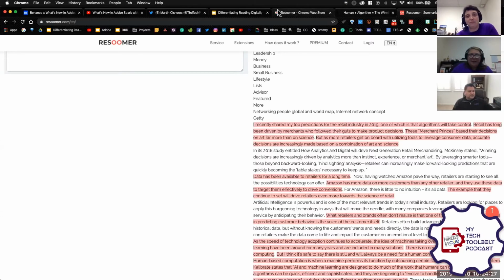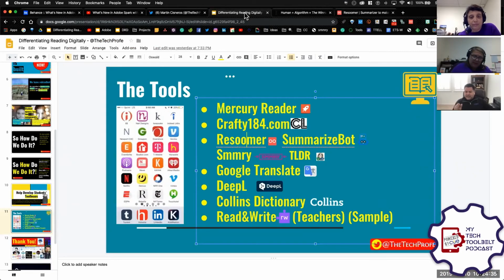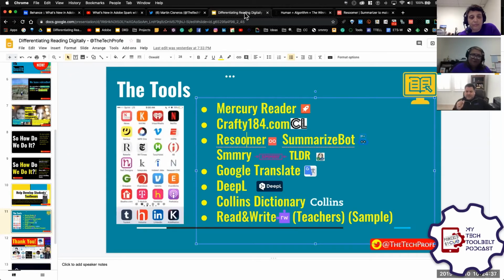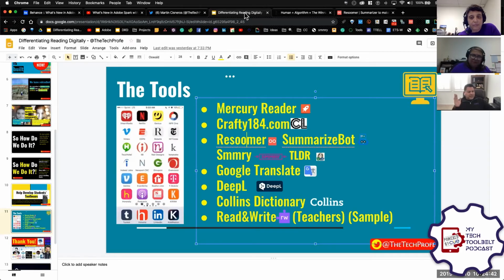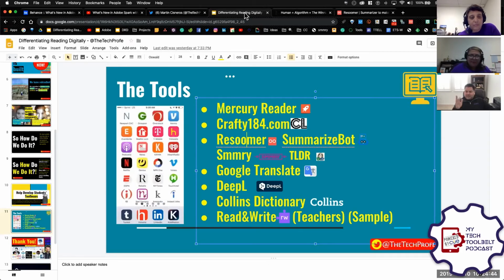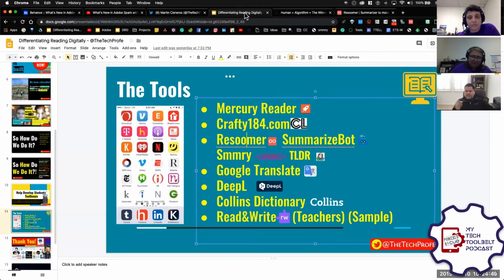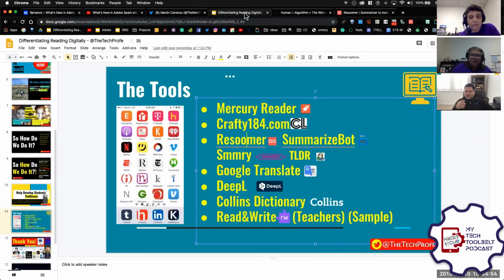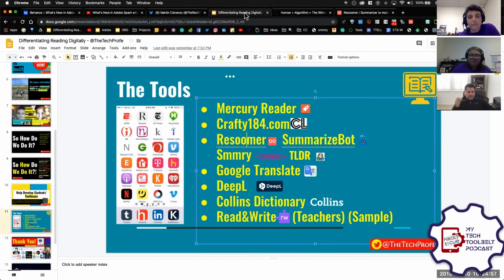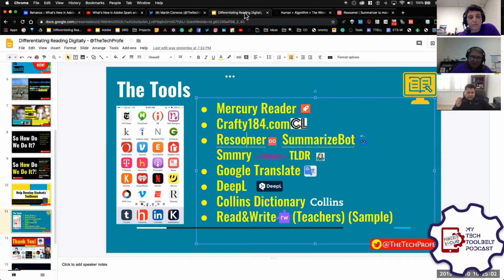So once again, let me just review really quick. We have Mercury to do away with the distractions. Now we understand the fonts mean a lot more than what I just thought. So that's handy dandy as well. Send to your Kindle. Save your eyes at the same time with the shifting of the colors to black there. Crafty 184, figuring out what reading level the article is. And then now we use TLDR to chunk it in 4 different ways for the quick chunking. Or if you want to go deeper into that whole chunking and scaffolding that reading is, you use Resumer.